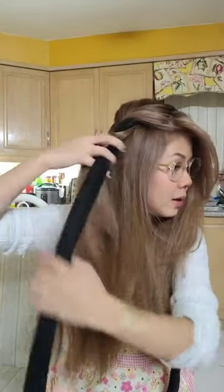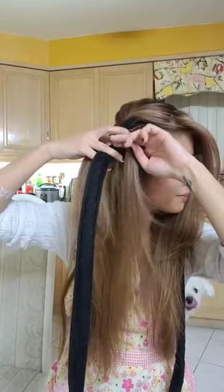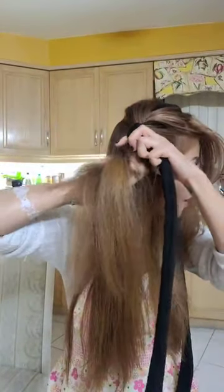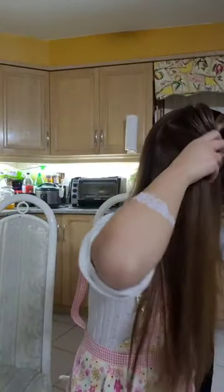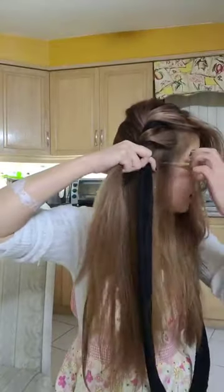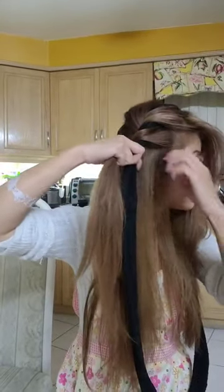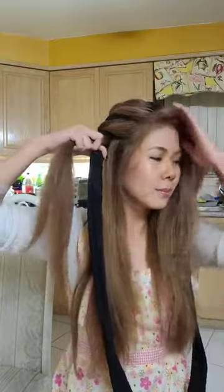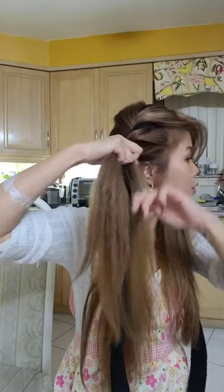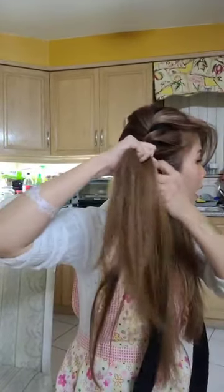You're here now, you're gonna take a new section, add it to the section that you just have in your hand, and then twist it to the back. Grab hair and join it to that section. So basically, you are taking sections, adding it to the previous section, and twisting it around the rope.